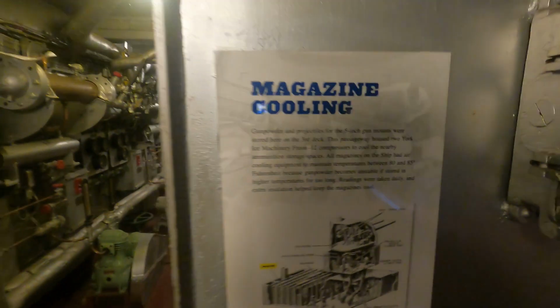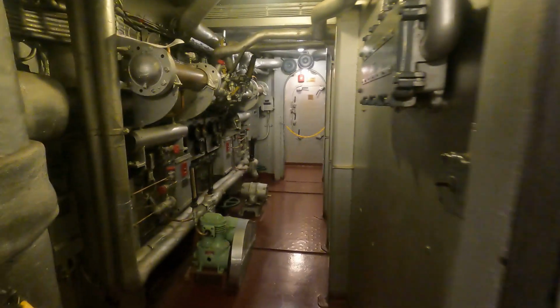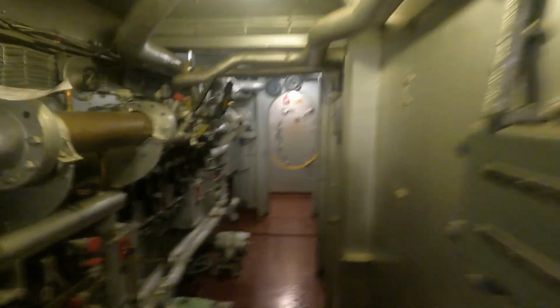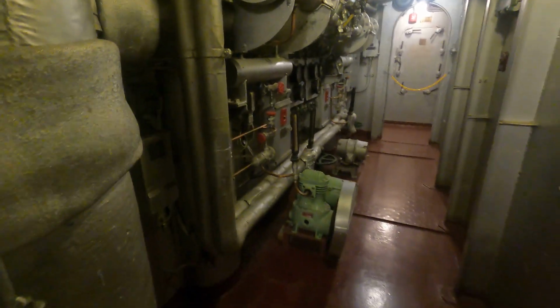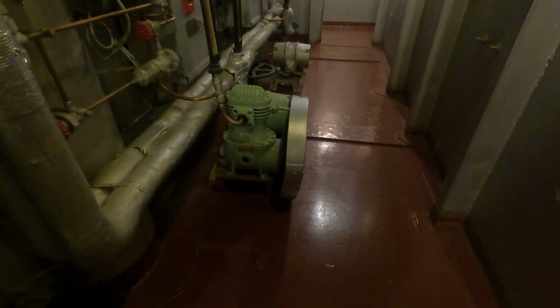Deep. Ice machinery deep. Freon. Smell it. Oh, you're not supposed to have three cameras in your hand when you're rotating downstairs. Okay, that's compressors. The struggles we do. For freon. Struggles are real.